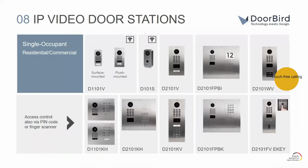And then because we're living in the situation we're living in right now, individuals don't like to touch too many things. We have a wave option. So instead of touching the button, you can simply wave at the device, it triggers the relay, the user receives a push notification and can let them in. So this option is available right now for pre-sale. It is going to be shipping soon. Again, we're very excited about that because of the climate we're in.